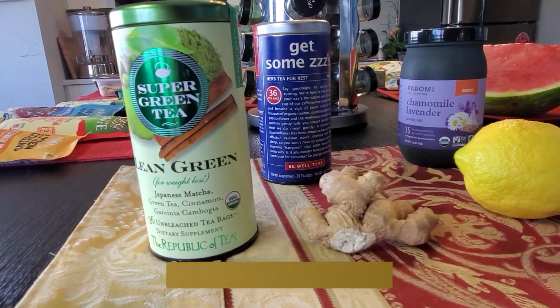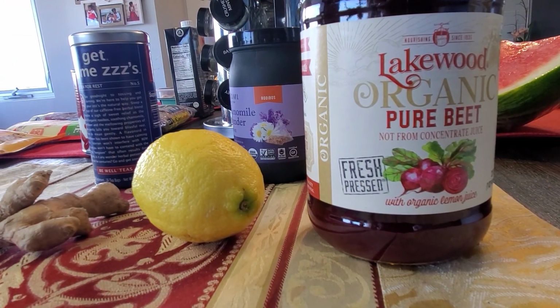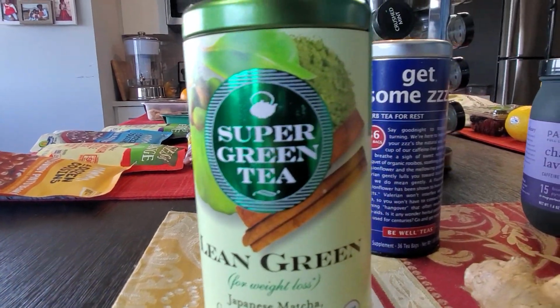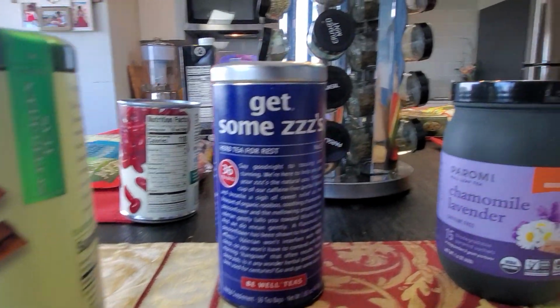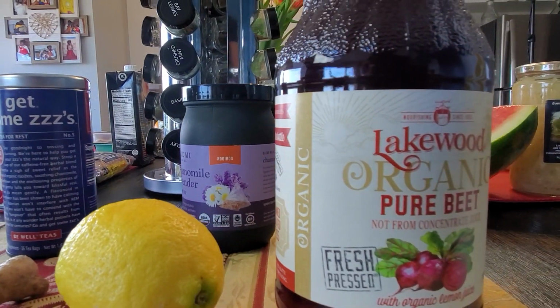So when I start out in the morning, usually I'm starting with some teas and/or throw in some beet juice with that. But when it comes to the teas, it's about experimentation. It's about finding what you like and what you need for certain things. So that's what I use to get my sleep in. This is chamomile lavender, chilling out. Of course, the beet juice first thing in the morning.